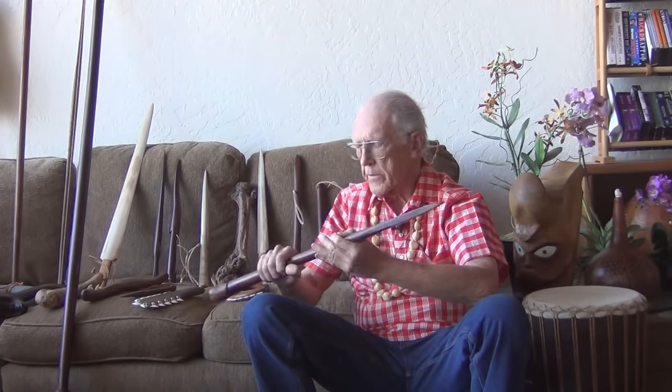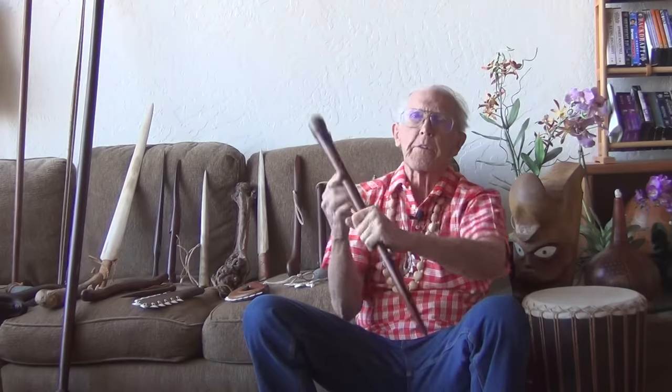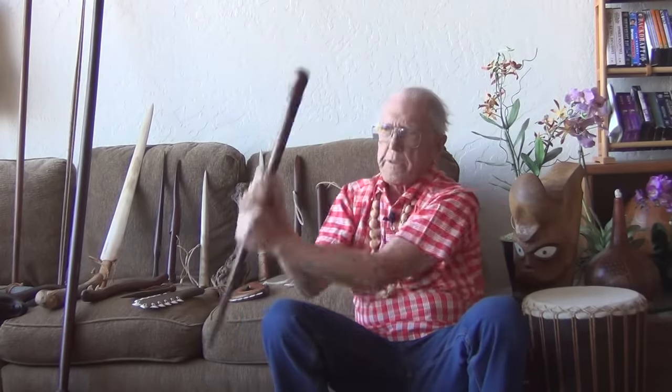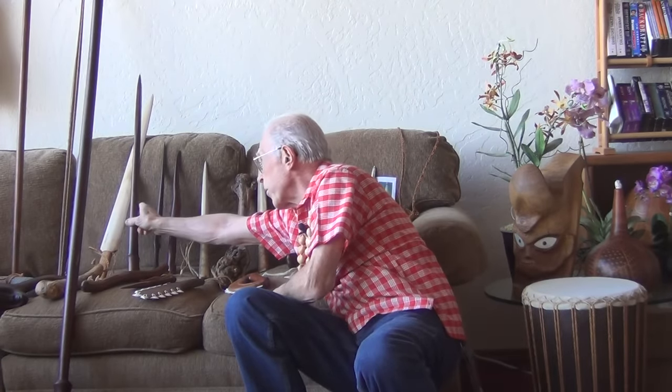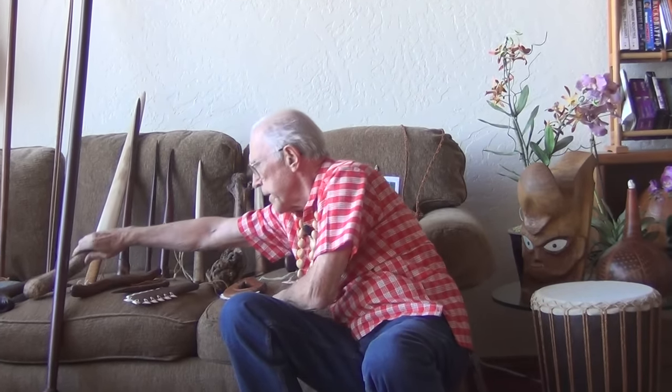So it could be used in the same way, striking, parrying, all sorts of ways. This way, this way, this way, this way. A really nasty weapon with good weight, and kauwila wood is really strong and really tough. These are getting into what are called nevas.